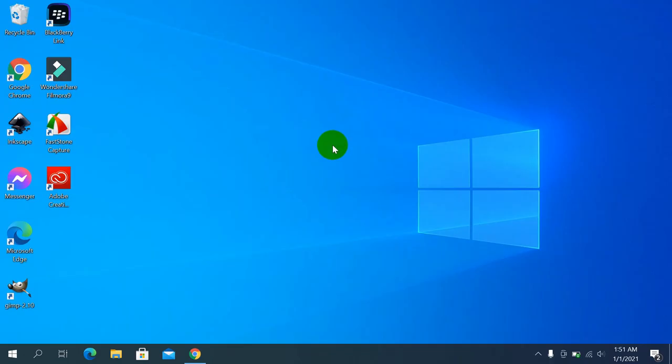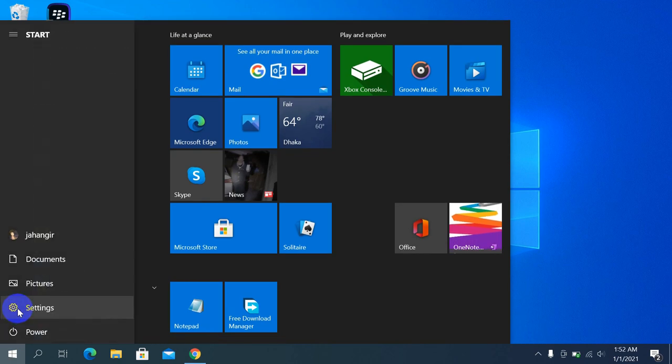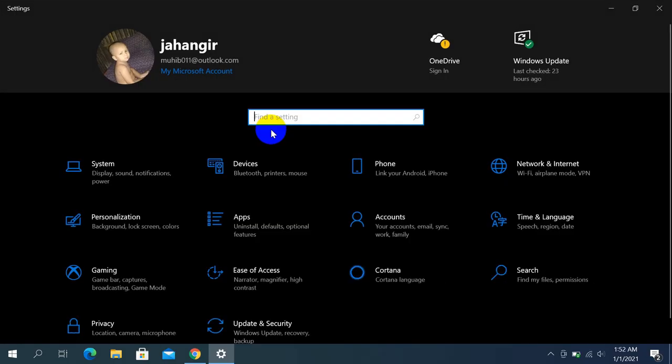Number 5. Grant permission in Windows. You need to grant camera and microphone permission to your browser in Windows settings. Then the browser uses them in a Messenger video call. To do so, follow these steps. Step 1. Open Settings on the PC. Use the Windows plus I shortcut to open settings.